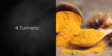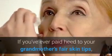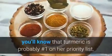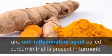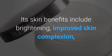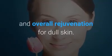4. Turmeric. Want to know how to get glowing skin naturally? If you've ever paid heed to your grandmother's fair skin tips, you'll know that turmeric is probably number one on her priority list. This is due to the powerful antioxidant and anti-inflammatory agent called curcumin that is present in turmeric. Its skin benefits include brightening, improved skin complexion, and overall rejuvenation for dull skin.